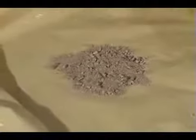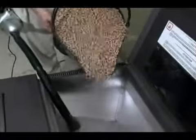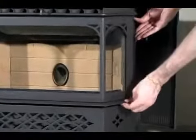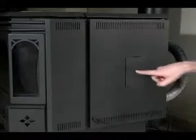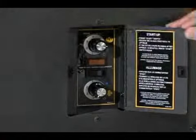Try to prevent the fine dust from going into the hopper. Here's a tip: hold a vacuum hose near the hopper or container whenever pouring the pellets to prevent any dust from going into the room. Before starting the appliance, confirm the burn pot is properly located and both the main door and ash drawer are secured and closed. Press and release the control door located on the right side of the stove or insert.